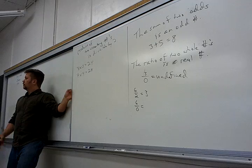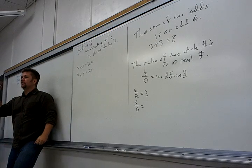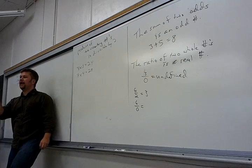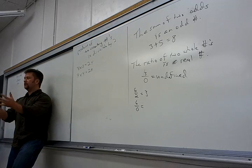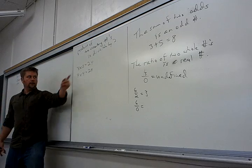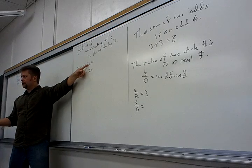3 times 7. 3 times 3 or 9 times 3, you have to have both numbers be odd, because then neither number has a factor of 2. If I multiply two numbers that don't have a 2 in it, the whole thing doesn't have a 2 in it, right? Here, this 8 has a 2 in it, so of course the result has a 2 in it. You guys kind of see what I'm saying?